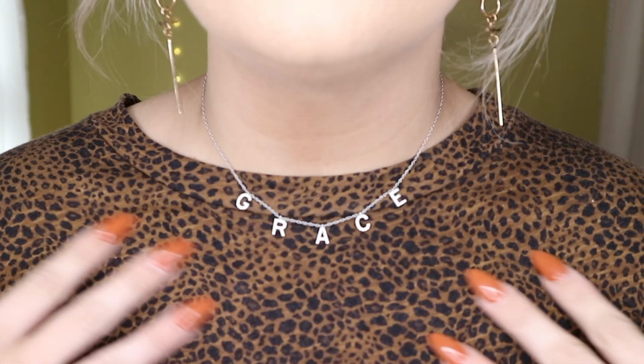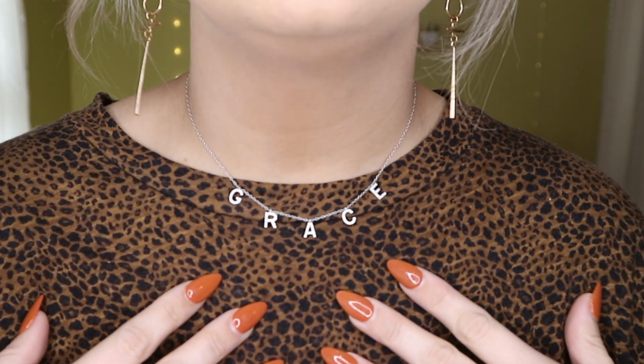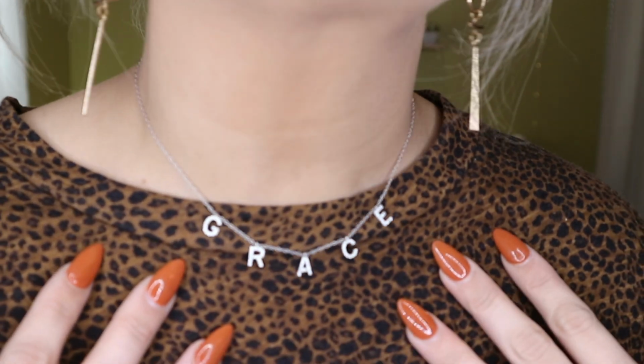The next product that I want to talk about, not really a product, it's a piece of jewelry, and it's the necklace that I'm wearing. It is this initial name necklace from the Sis Kiss. I'll insert a close-up video right now, but they do, I believe, have their own website now. They were an Etsy shop for a long time, but I believe they finally switched over and have their own website, so I will have it linked down below.